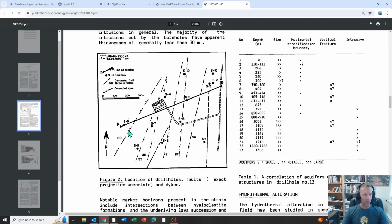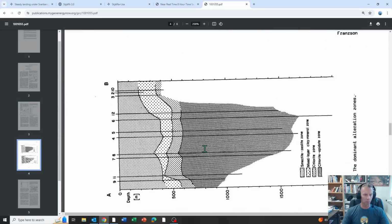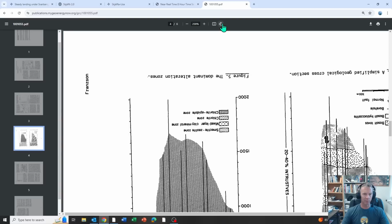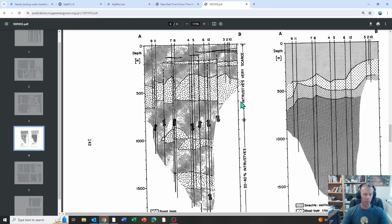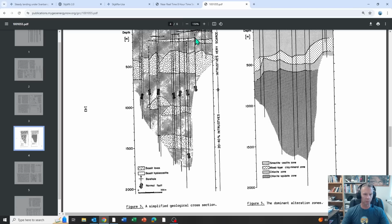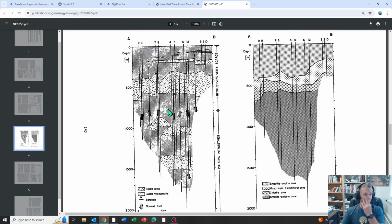The black lines here with the little tick marks are the location of faults that they believe exist based on the cross-section, which I'll show you in a second as well. So let's go right to the cross-section, which means I have to rotate this around and maybe make it a little bit smaller still. Mainly focus on the one on the left here. So there's A to B, that more or less east-west cross-section line. And then you can see all the boreholes, right? There's borehole 9, 11, 7, 8, 4, 5.